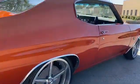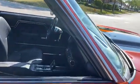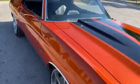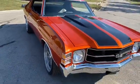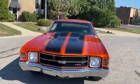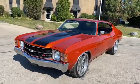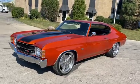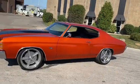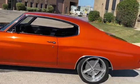Check out the passenger side finish. Nice door handles, beautiful trim around the windows. Everything is new and replaced. Beautiful grille, excellent bezels, turn signals, front chrome bumper, rearview mirror. Beautiful setup. And I'm also going to show you guys this car in the shade as well, so you can see it, because it is a little different in the shade.